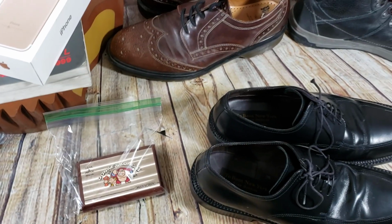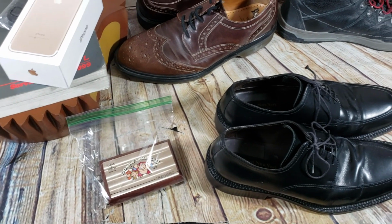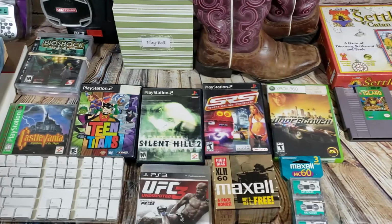So that's everything. Actually, scratch that. One other thing did sell. I just don't know if it's been paid for yet. So we'll see if that comes through, and if not, we'll see what sells this weekend.